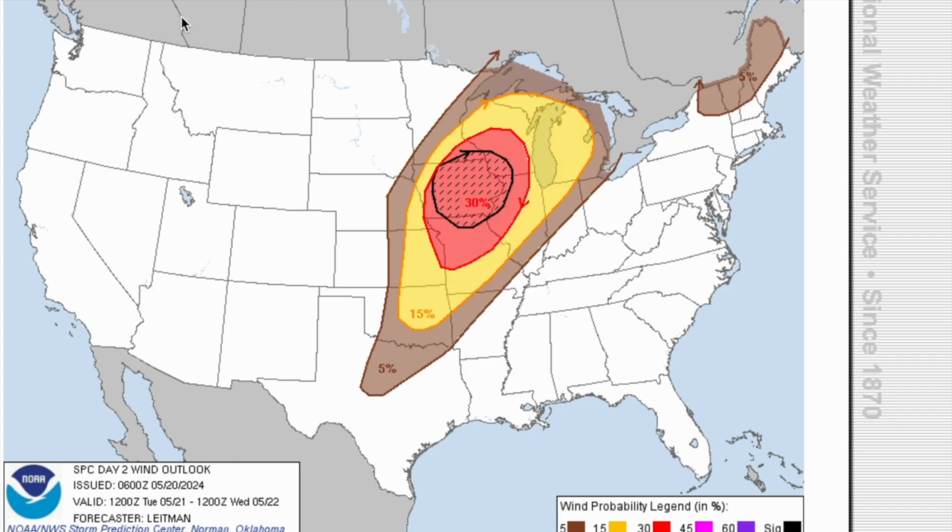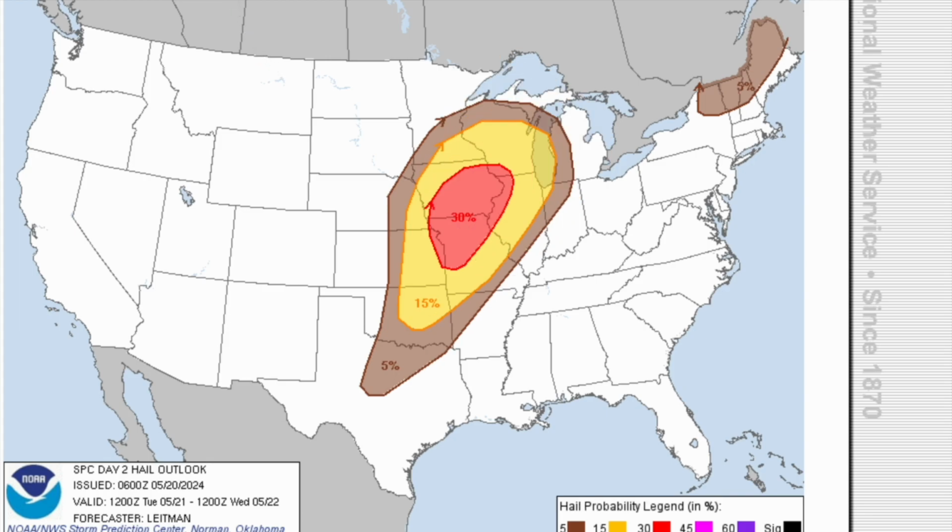Damaging wind threat for tomorrow. If you're in that red area, you have a 30% chance to see wind gusts of 60 miles per hour or higher in your town, and if you're inside of that black circle there, you have at least a 10% chance to see wind gusts of 75 miles per hour or higher in your town. Hail threat for tomorrow. If you're in that red area, you have a 30% chance to see hail of 1 inch or larger in your town.